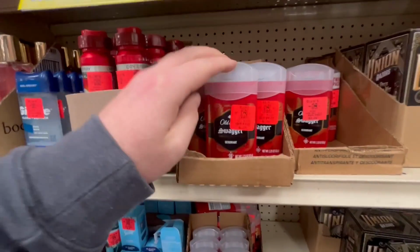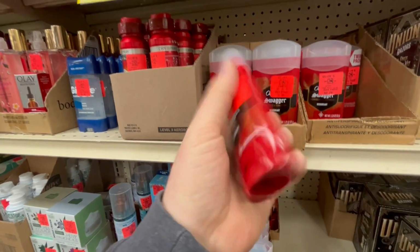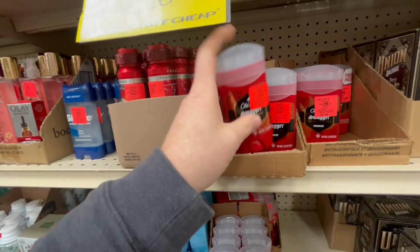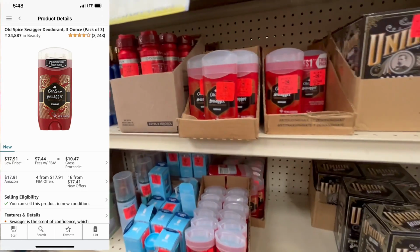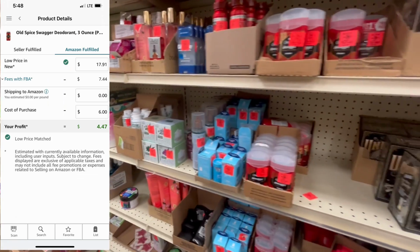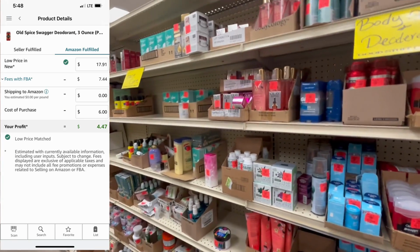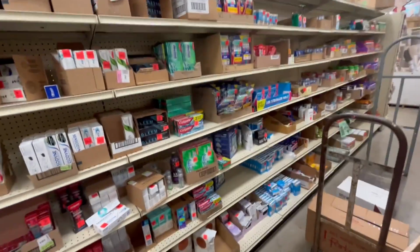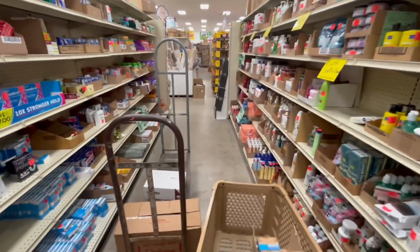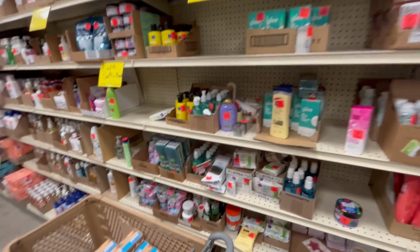Here's another item that I had to actually look up because the barcode didn't pick it up. But Old Spice Swagger selling in a 3-pack for almost $18. You're going to be spending about $7 on it, $6.75-ish. I've got a discount coupon for 10%, so it'd be $6. So I'd be making about $4. But Amazon is on that listing as well. So sometimes I will go against Amazon, and sometimes I will not. I think this is one of the times that I will not.